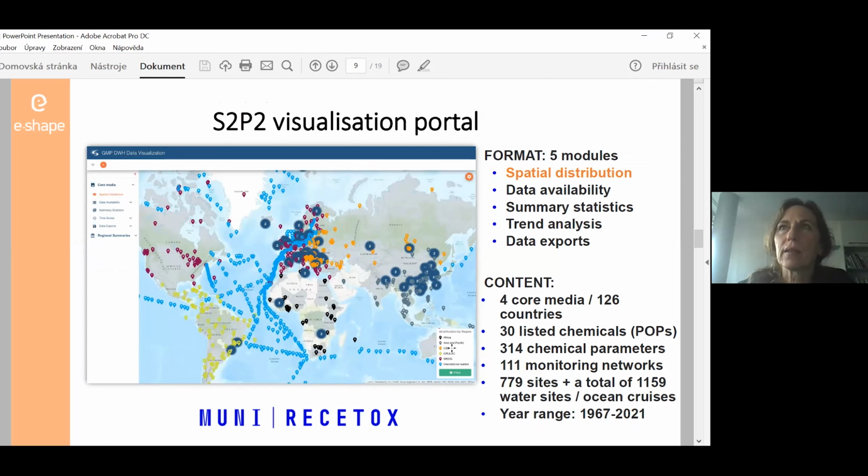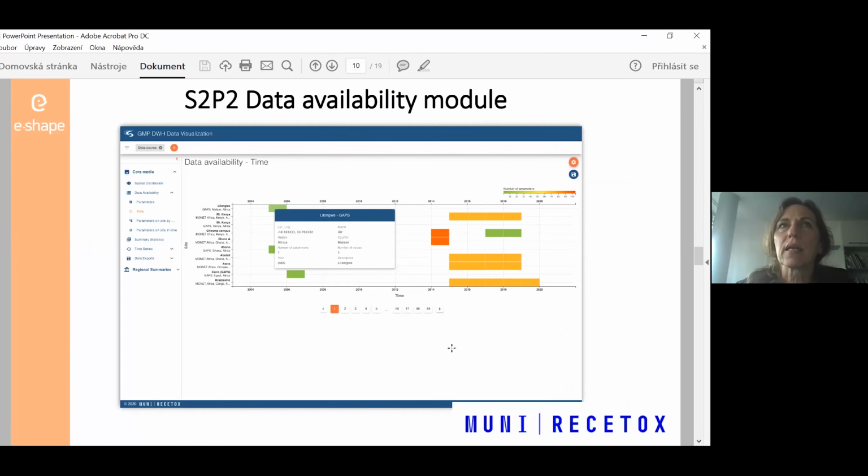This is showing the spatial distribution of the data. So in all the maps, you can inspect what kind of data we have. You can see that those are land-based measurements, but also data from various cruises monitoring the quality of surface water in the oceans.